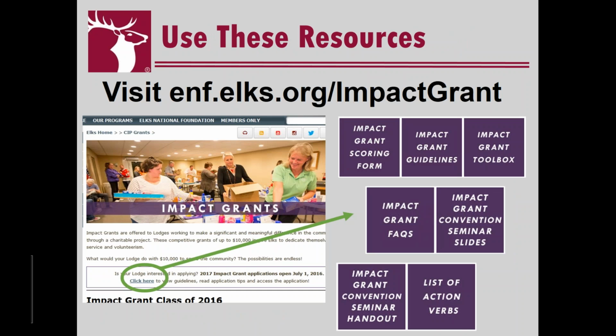So where can you find all this stuff that I've been talking about? I have mentioned this flyer for a little bit and you're like, where is this? So this is exactly where it is. You want to visit enf.elks.org/impact-grant. Right there in the green, it says click here to view guidelines, read application tips, and access the application.